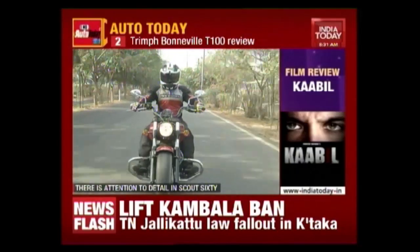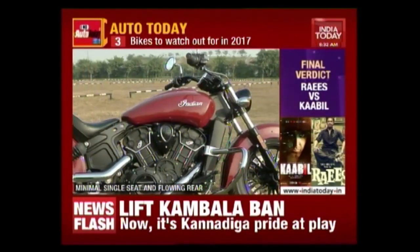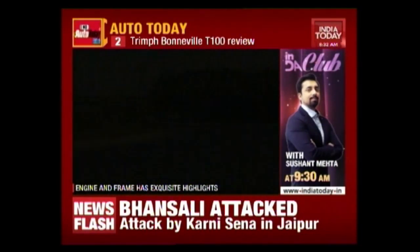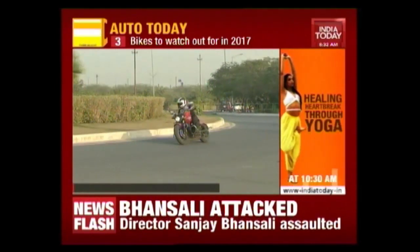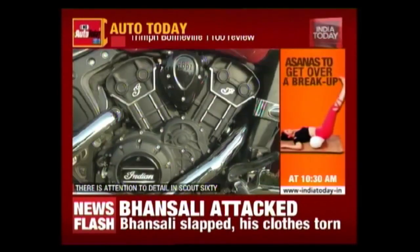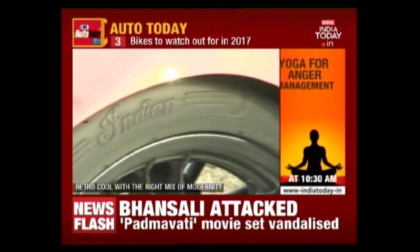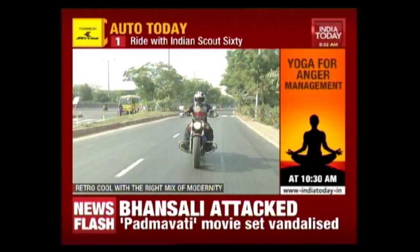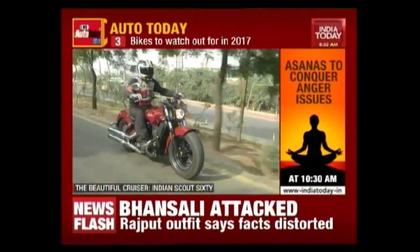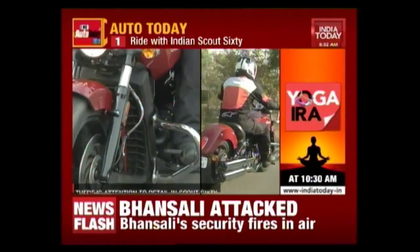They say God is in the details, and Indian Motorcycle has taken note of that. The engine and frame have exquisitely machined highlights, while the air filter cover bears the year when the company was set up. There are various places on the motorcycle where Indian's I logo can be found, and the attention to detail even extends to embossed branding of the company's name on the tire. From the headlamp to the retro-looking tail lamp, this motorcycle is built to the highest standards of quality.